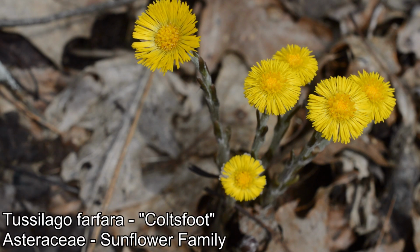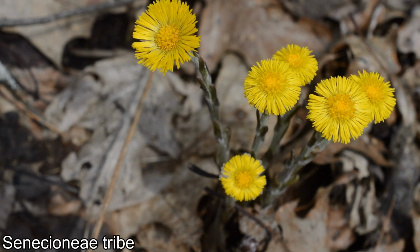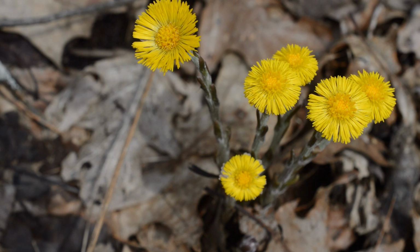This is Tussilago farfara. This is coltsfoot, a monotypic genus in the Senecio tribe of the family Asteraceae, which is just lots to talk about there. Senecios get some real interesting plants. The Packeras are an early blooming genus in that tribe that is native here in the U.S. Packera aurea, Packera schweinitziana, etc. This species, however, is monotypic, so only species in its genus.